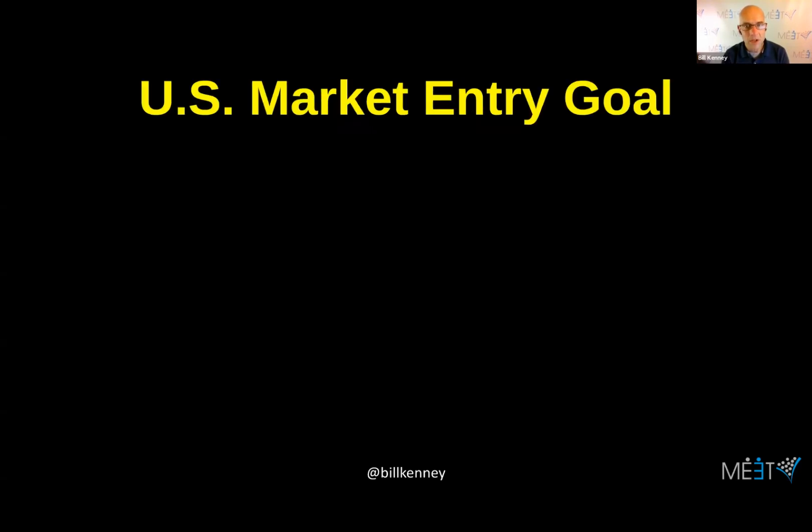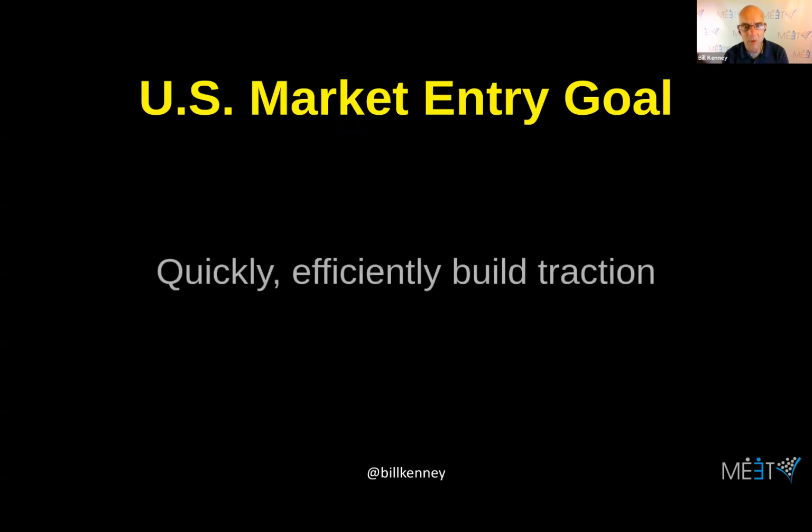So when we think about market entry goals, and at the head here I say US, but any market entry goal, there are a couple of items we want to establish. Number one is our goal is, and again, because we don't have unlimited resources or time, we want to quickly and efficiently build traction. And what I mean by traction is we want to create sales.